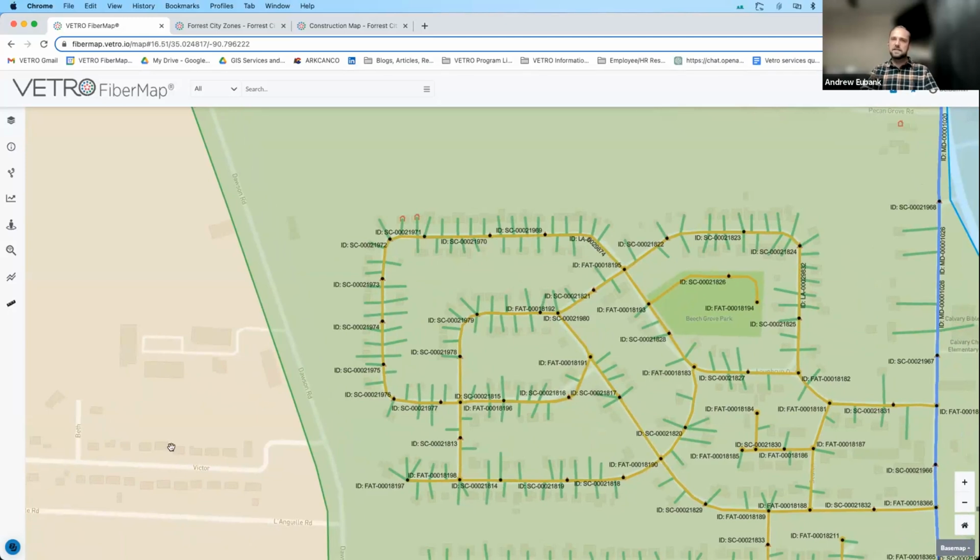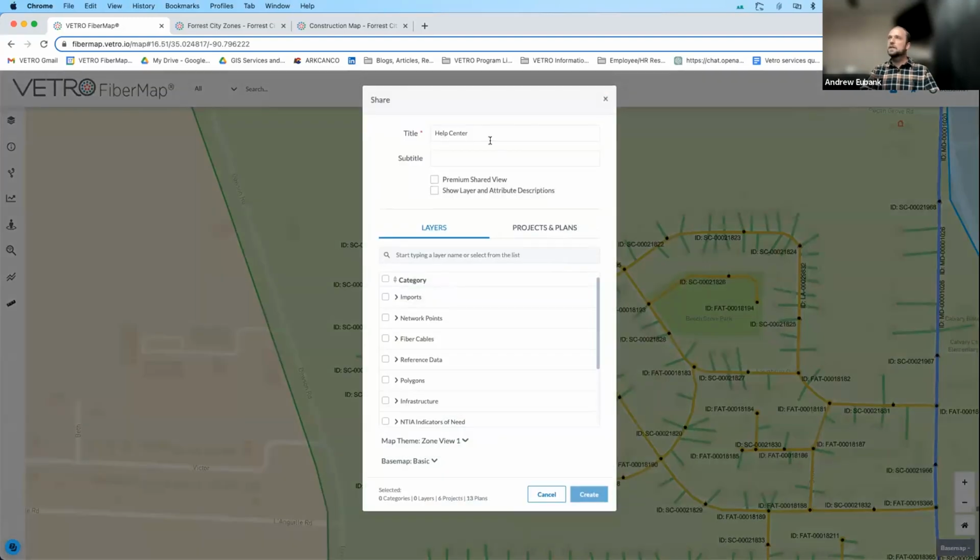Let's take another look at a few ways to view this information via VETRO's shared view functionality. So Pat showed this a little bit, but we might get to that by clicking this little paper airplane icon, where we can choose to give this a title, a subtitle, and we can choose the layers and the projects and plans to show.